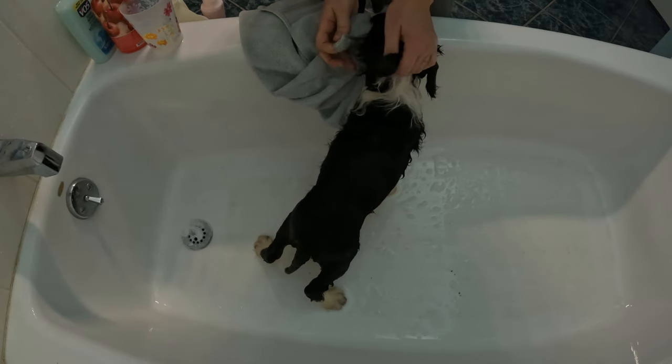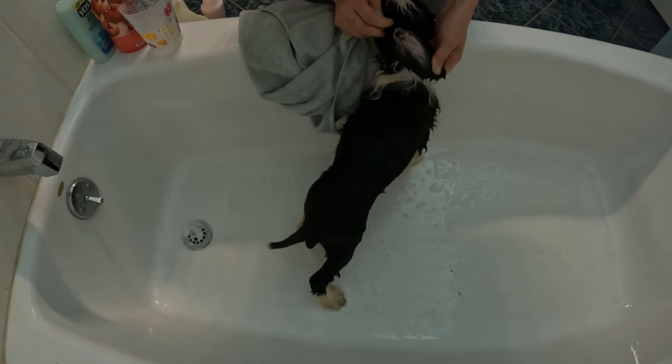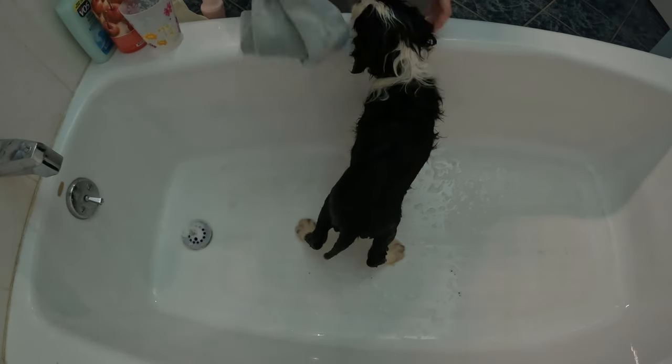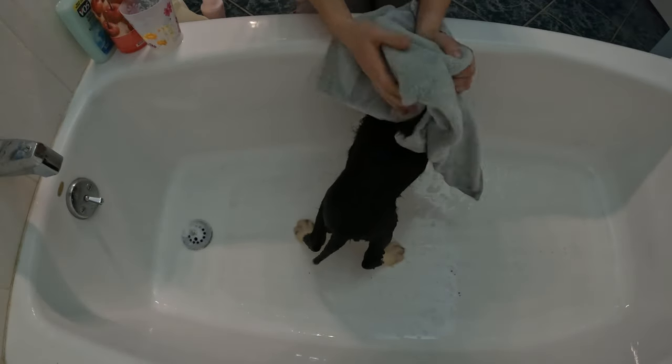I'm gonna do the same thing here with the ears. Just kind of check in there, make sure that there is no goo. Good boy. And then we will towel dry before we blow dry.